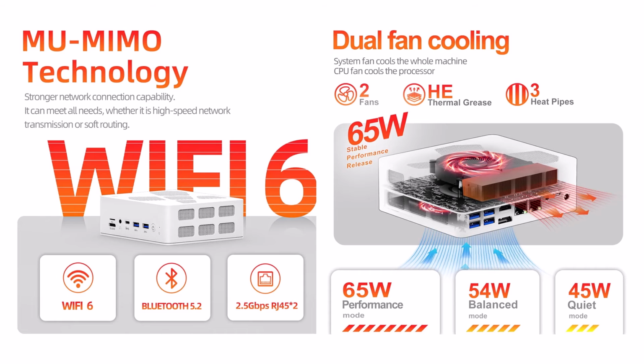Why are people ditching their bulky towers for something the size of a lunchbox? Because once you see what this machine does, you'll realize space saving isn't the benefit, unstoppable performance is.